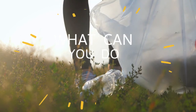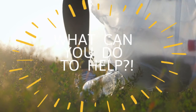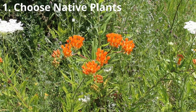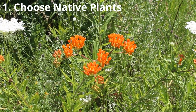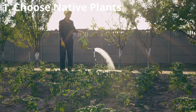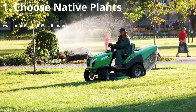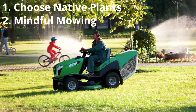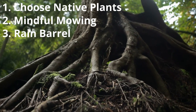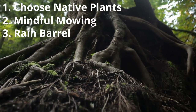Luckily, there are a few things you can do to help reduce runoff and protect your streams. Choose native plants. Native plants have deep roots that help absorb extra water, including runoff. Don't mow all the way to the edge of the stream. Streams need trees to keep the stream bank stable and strong.